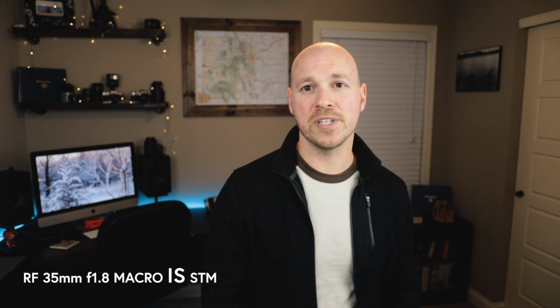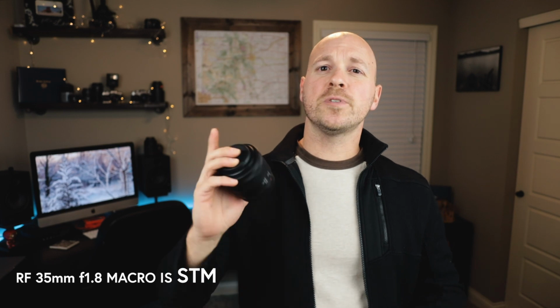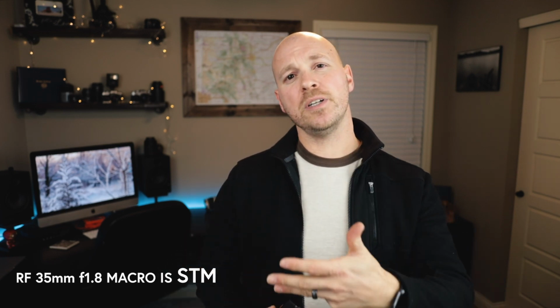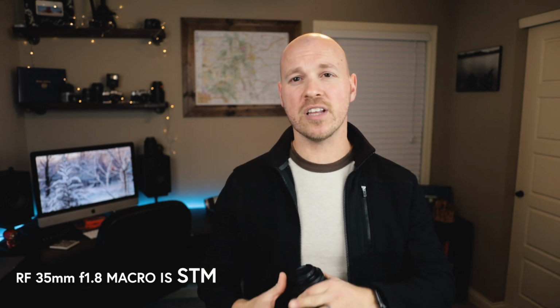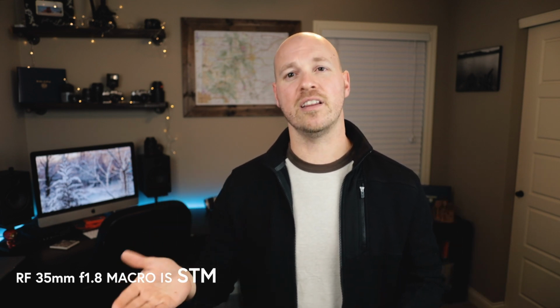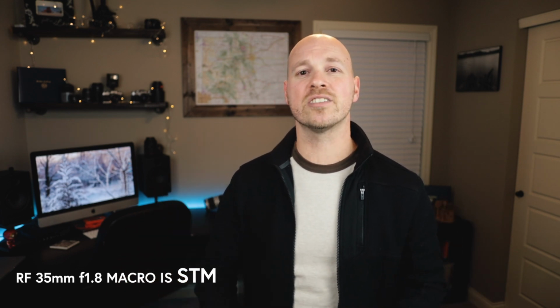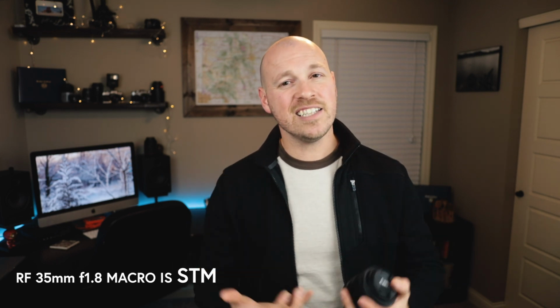Do it. Pro tip. All right, next spec is the STM, which stands for stepping motor and is specifically regarding the motors inside the lens for focusing. Now there's two basic types. There's lots of variations, but there's the STM lenses and there's USM lenses. Like a lot of the L glass are USM, so it's technically better. Now that's not necessarily true.